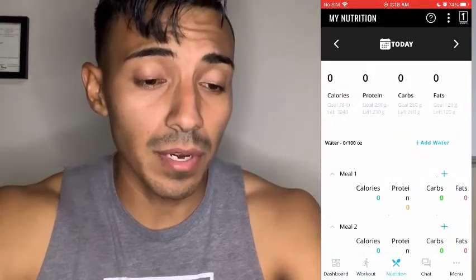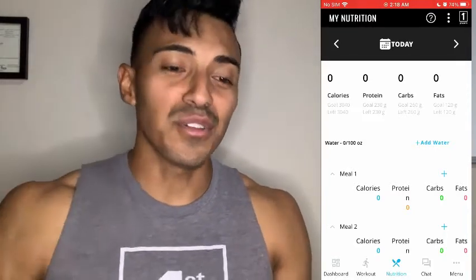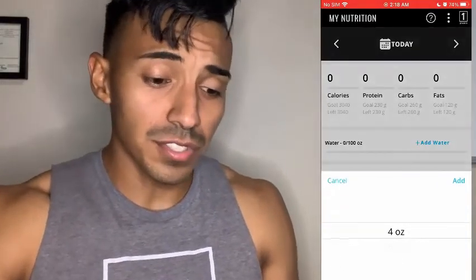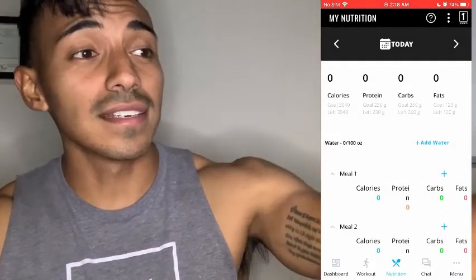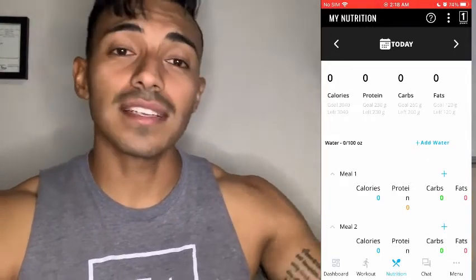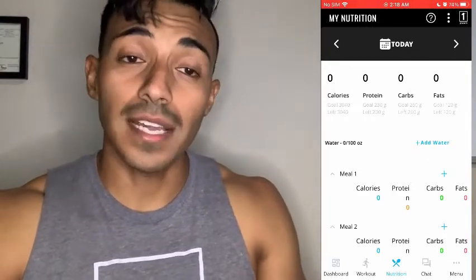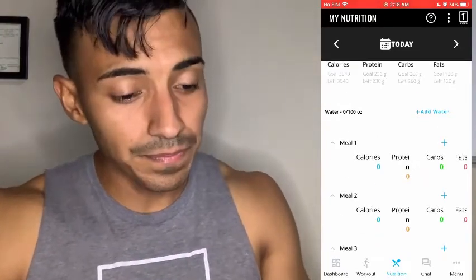The next tab at the bottom is nutrition. This is where you add all your food. You add your water. I usually just keep a whole gallon here on my desk. I take it with me everywhere, so that's a full gallon, and I can see what I drink. Then I just type it in here, 128 ounces of water.